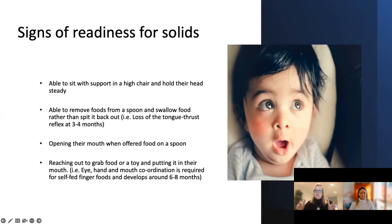So in a high chair where they're well supported, perhaps with rolled up towels or cushions behind them and either side of them, but more importantly, that they can hold their head steady. That they're able to remove foods from a spoon and swallow most of that food rather than spitting it right back out. So that's loss of the tongue thrust reflex, and that happens at around about 3 or 4 months. That they will open their mouth when they're offered food on a spoon, and perhaps also reaching out to grab food or a toy. So that shows good hand-eye-mouth coordination.